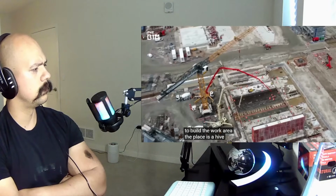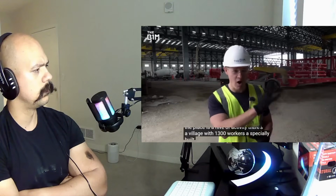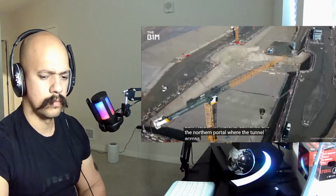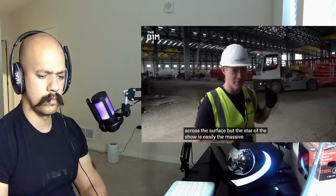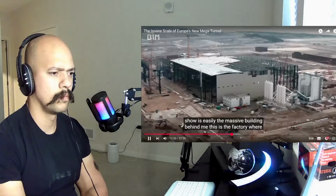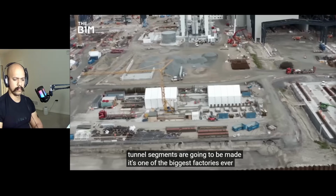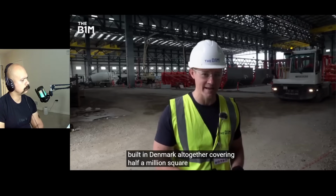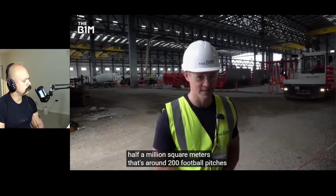The place is a hive of activity. There's a village for 1,300 workers, a specially built harbour for material deliveries, and the northern portal where the tunnel will come up to the surface. But the star of the show is easily the massive building behind me. This is the factory where the tunnel segments are going to be made. It's one of the biggest factories ever built in Denmark, altogether covering 500,000 square metres. That's around 200 football pitches.